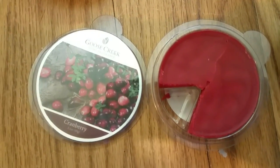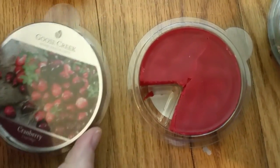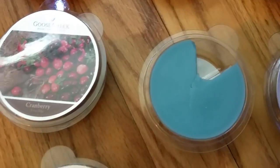Thankfully, I don't smell that sour fermentation note when it's melting. When it's melted, it just smells like cranberry punch. I mean, it's a nice scent. It's cranberry punch. The throw is excellent. Next, we have Confetti Cake.